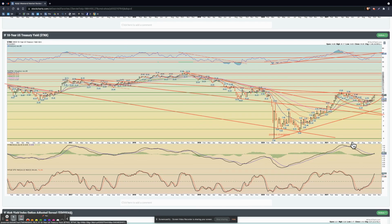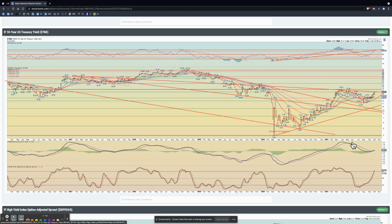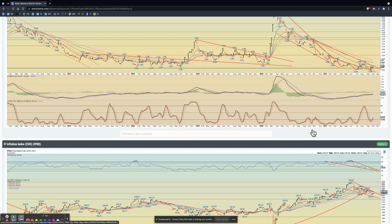All right, let's look at some of the financial indicators, starting with the TNX, 10-year Treasury yield. It's approaching pretty strong resistance here, around 69.1. So I'm not convinced that it's going to break, at least on this first attempt, around 175. I think it's going to consolidate here for a while, create a bullish flag. Eventually, it likely does break higher, but this is a very bullish long-term chart.